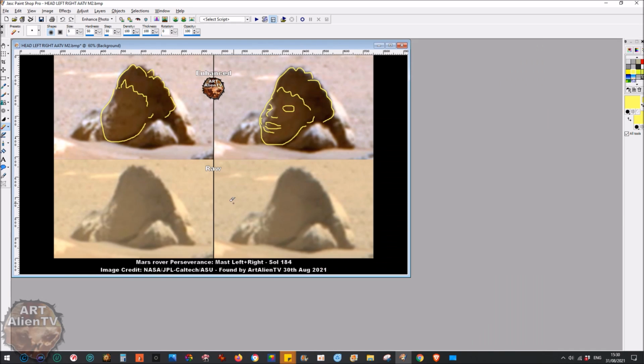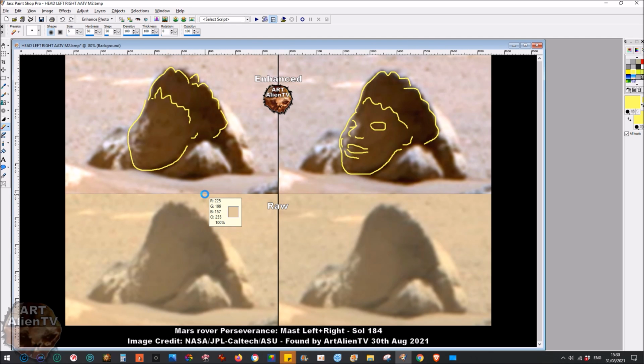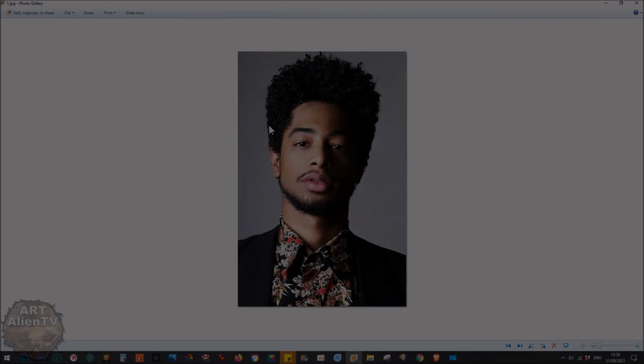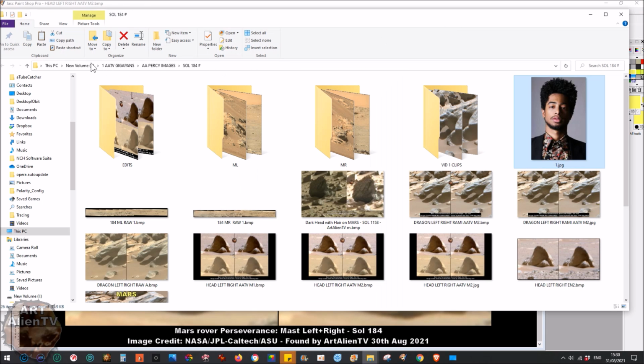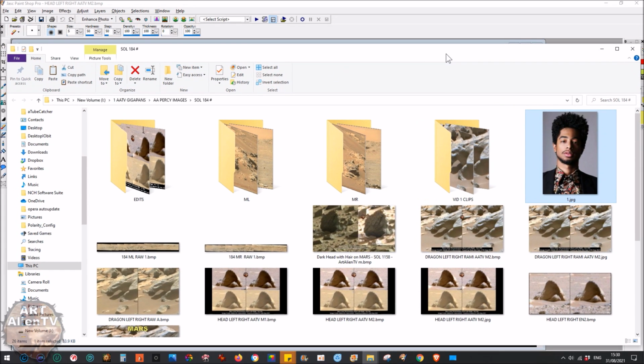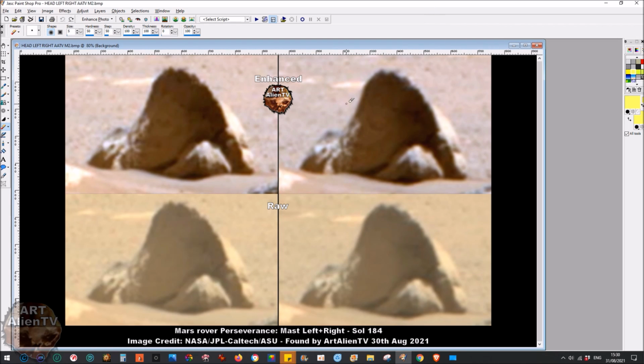So there we are. It's a statue with an afro. You could probably find one that's more like the one I just showed on Mars. It's probably a bit wider, comes out a bit wider. But there are so many variations of these sort of haircuts. You could spend all day staring at them and never find one exactly the same. But you would find something similar, okay?